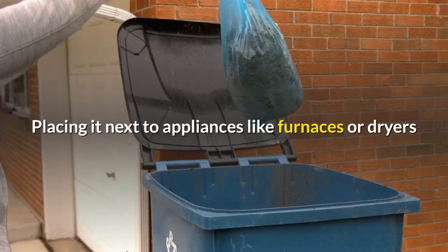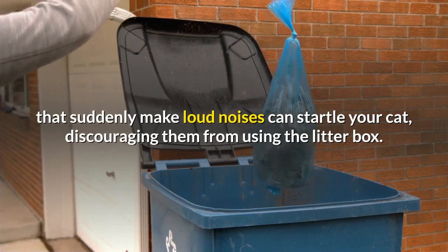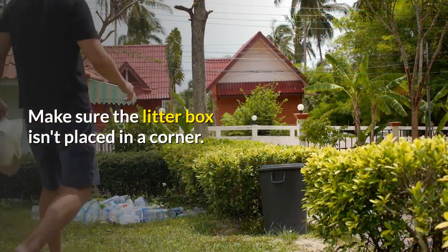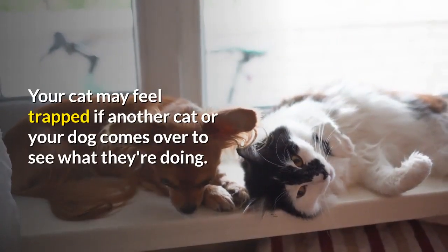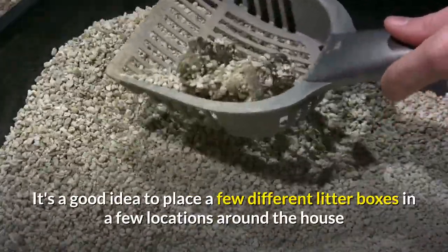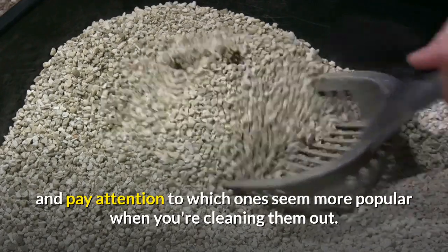Placing it next to appliances like furnaces or dryers that suddenly make loud noises can startle your cat, discouraging them from using the litter box. Make sure the litter box isn't placed in a corner. Your cat may feel trapped if another cat or your dog comes over to see what they're doing. It's a good idea to place a few different litter boxes in a few locations around the house and pay attention to which ones seem more popular when you're cleaning them out.